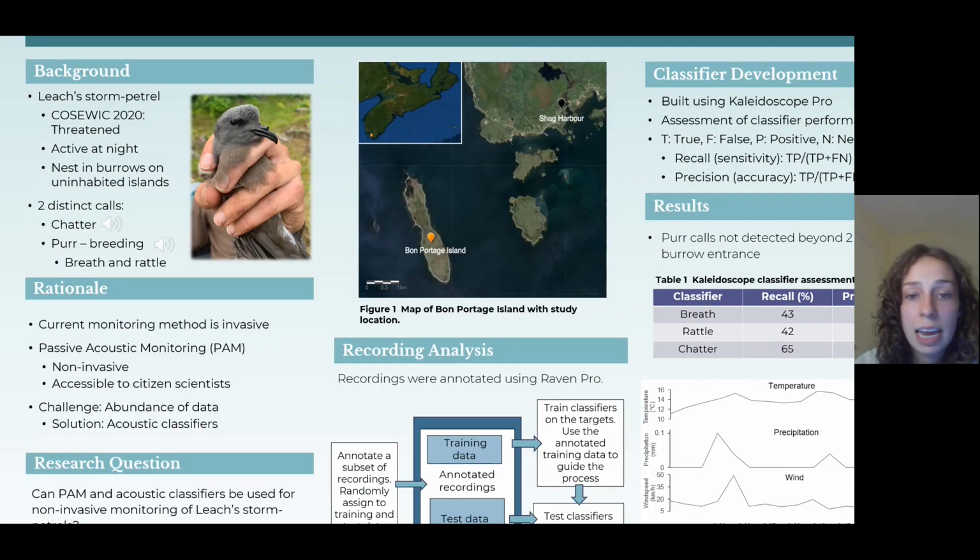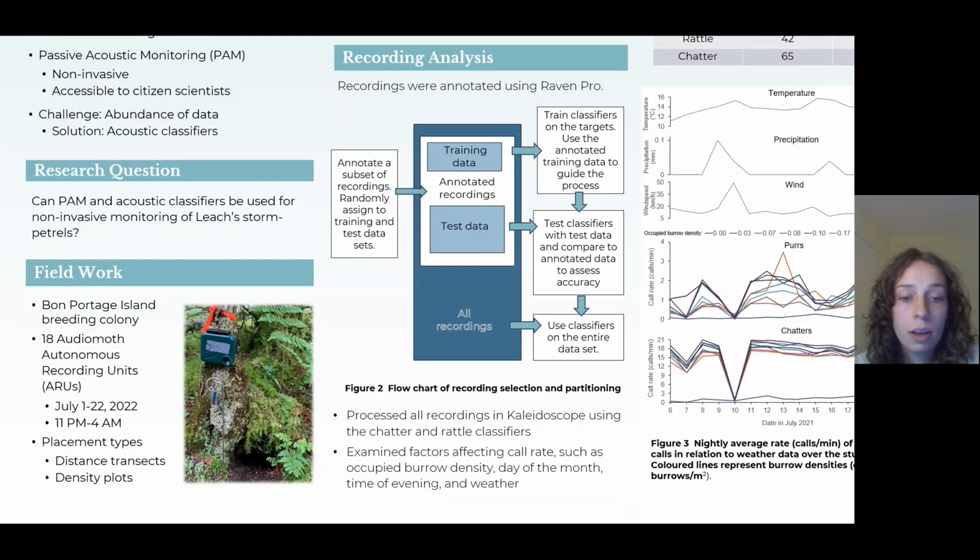In Figure 1, you can see a map of the island, and the orange marker indicates the place where we deployed the AudioMoths. Now, for our analysis, a subset of the recordings was annotated manually using Raven Pro. Annotation is when you manually go through a file and select each target call, and then the program can give you information on the number of calls and their acoustic parameters.